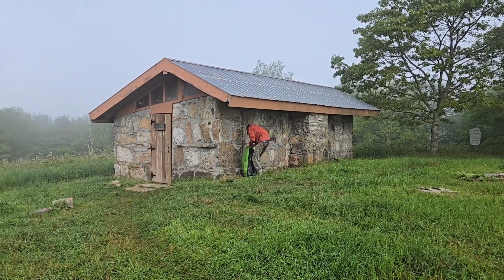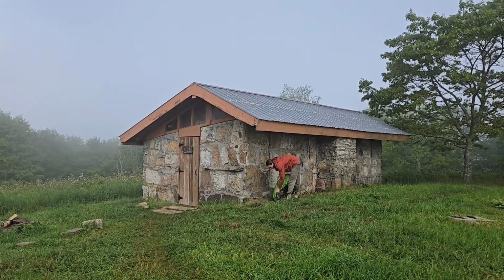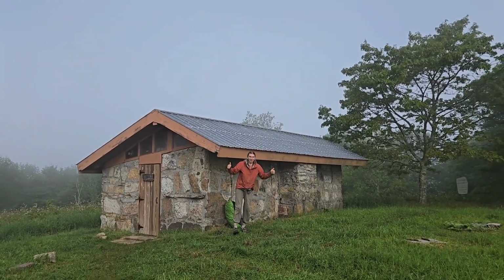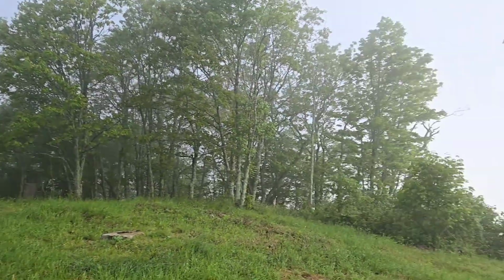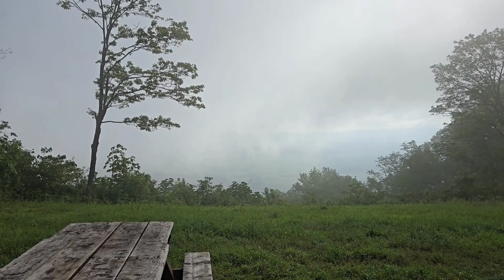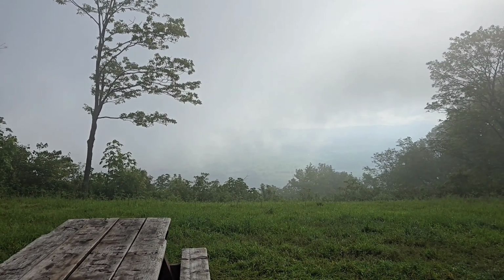Good morning, day 84. It's a little after 8 a.m. Pine is just finishing up his pack there. Looks all ready. Woohoo! Finished about the same time. Yep. And the fog is just starting to clear. You can see down into Brooks Garden now.